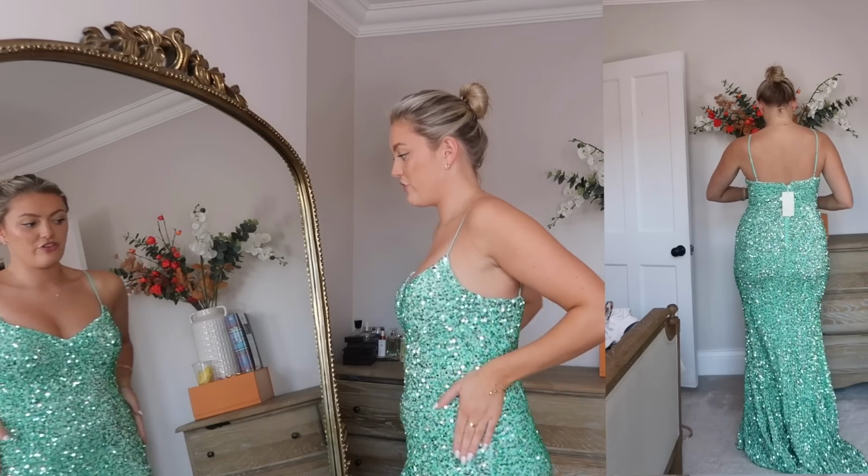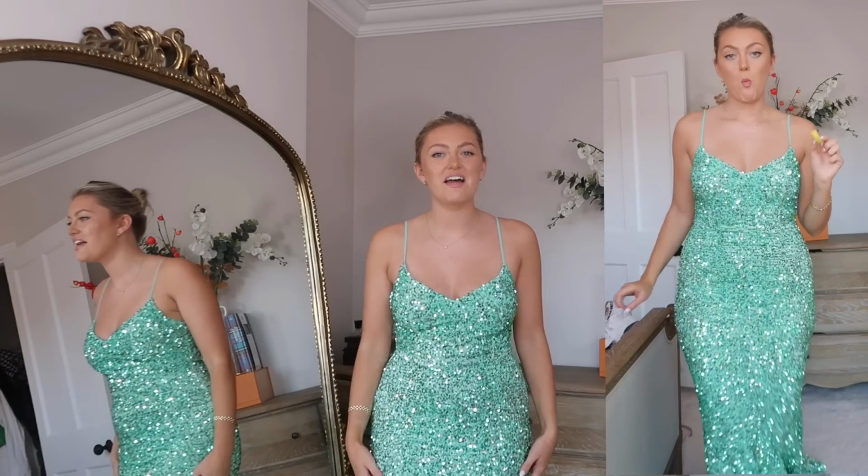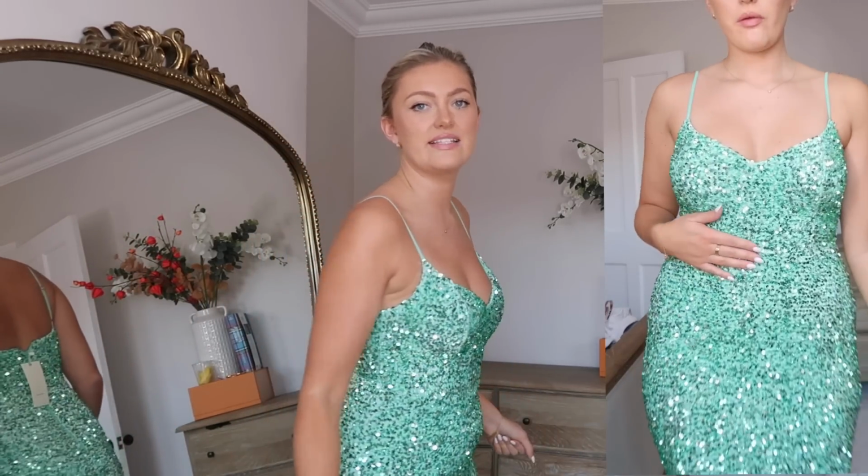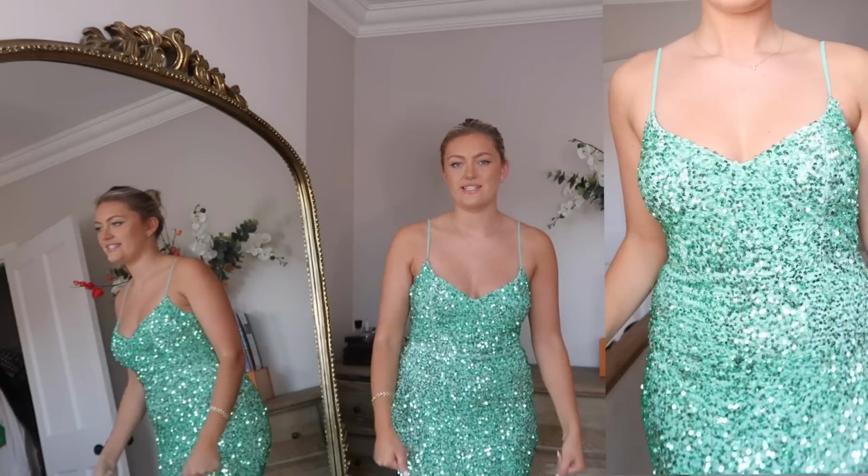It really does show off the curves. So if you're a curvy gal, I think you guys might love this because I do feel curvy in it, but I feel really comfortable in it. I really, really like this. I love the colour. It's definitely fun, but I'm not sure it's, again, the dress.